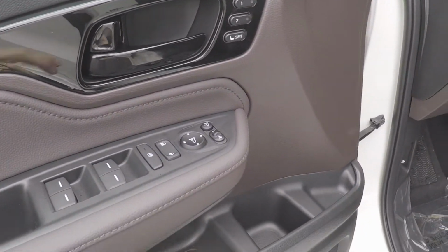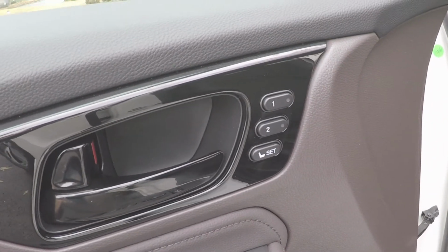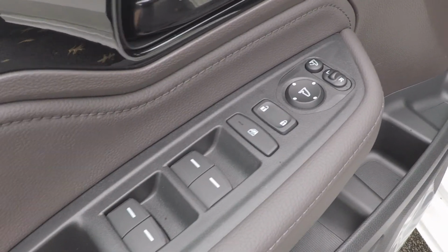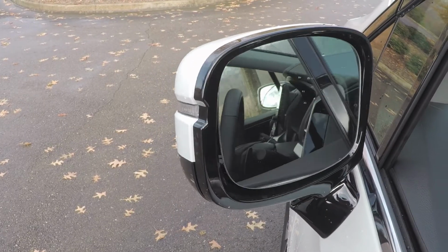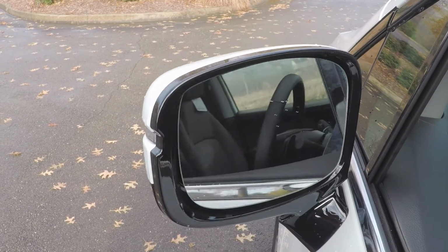All right, over here you have your 2 memory seat settings for the Odyssey Elite, and then down here you're gonna have all your power windows and door controls. That's all standard, of course, but what's really neat is that you have the power mirrors that fold in and out on their own. That's a first for Honda as well.